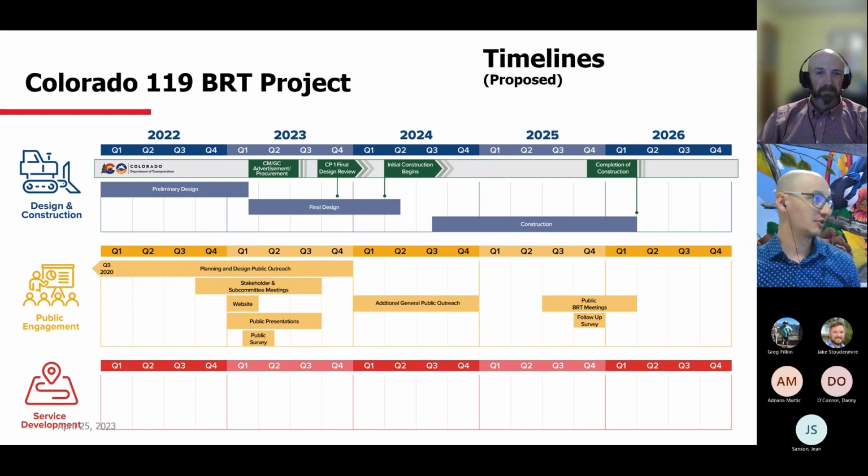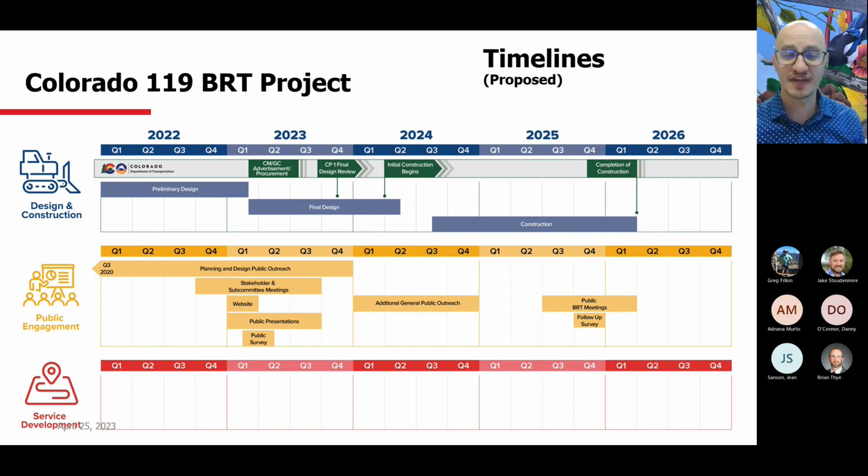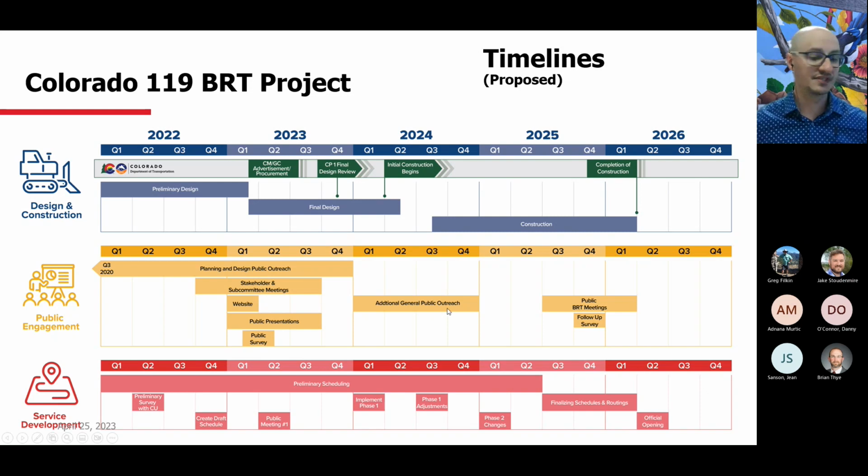As you can see, in 2020, we had the planning and design public outreach phase. Then during that time, we also had stakeholder and subcommittee meetings and public presentations, as well as a public survey. Now we are in the public presentations, this being one of them, just sharing updates. In 2024, we'll be doing some additional general public outreach once the project has moved on a little bit further. And then in 2025, we will have even further ones. Now I will pass it on to service development to talk about the service development schedule.